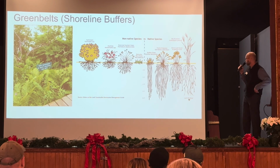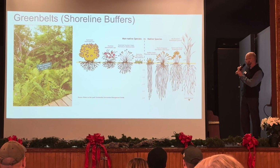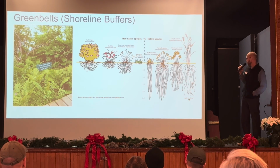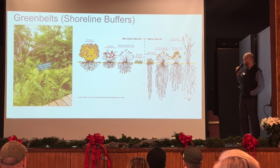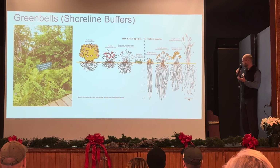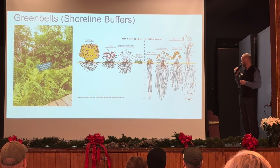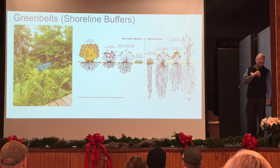Here's a picture. You can see sort of the difference between some of our horticultural species on the left. Their roots are only going down maybe a foot and a half. The Kentucky bluegrass, of course, is only going down a few inches, and then compared to our native plants, especially many of our prairie species, are very deeply rooted, up to 8 to 10 feet, or even deeper in some cases.